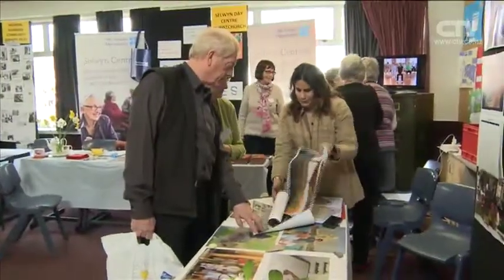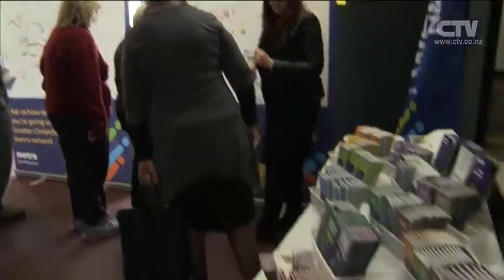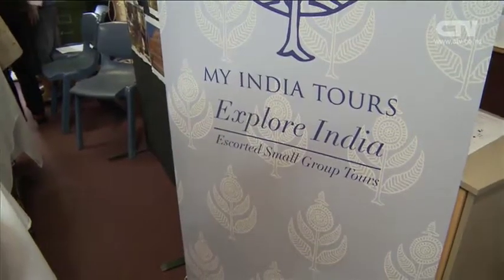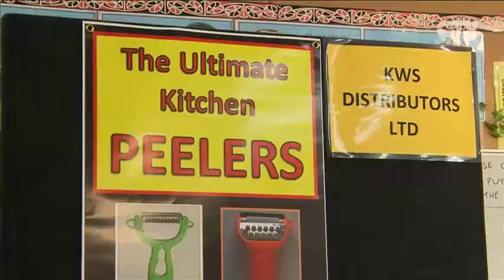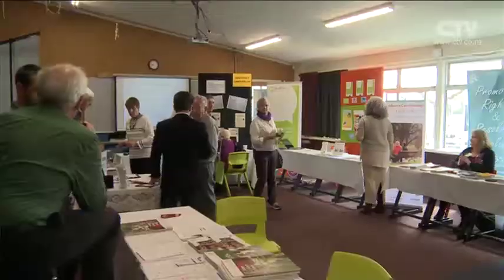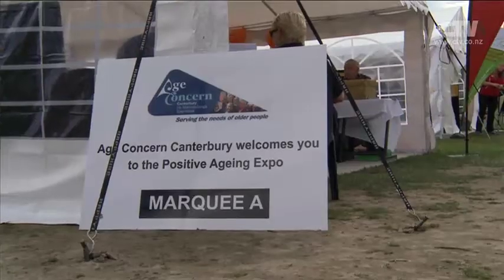The Positive Ageing Expo is put together by Age Concern Canterbury, and the event is one of the biggest on their calendar. We have a team on it who spend many, many weeks getting prepared for this. We've got nearly 150 exhibitors here today, and probably many, many thousands of people that have come through to enjoy the day and meet the exhibitors and see what's out there and available for older people.